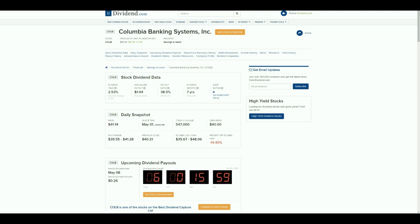We have Columbia Banking Corp. We have Heritage Financial. We have Sandy Spring Bank Corp. And we have StarBucks. Now these are in number two, because they all have been paying dividends for 7 years. So here we have a 2.5% yield, 38.5 payout ratio, dividend growth for 7 years.